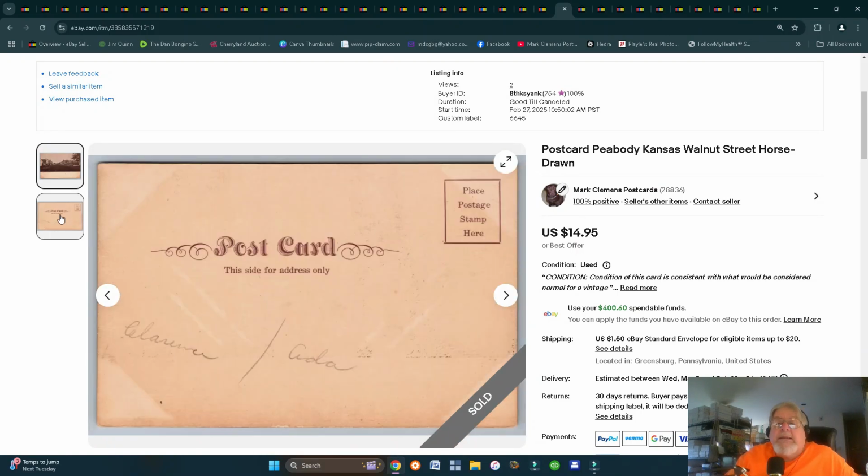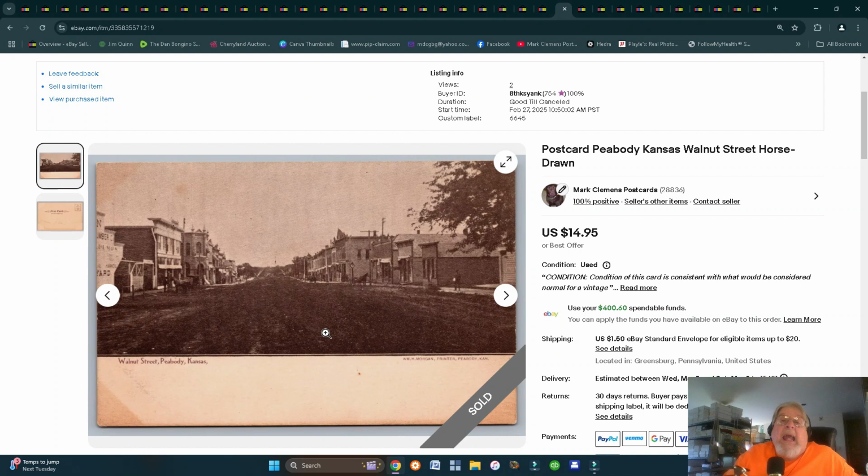Looking on the back, we can see it's undivided back, so it is very early 1900s, in the aughts, probably around 1905, 1906. And that one sold for $14.95.